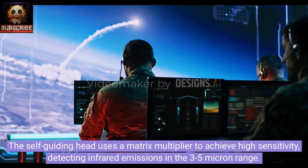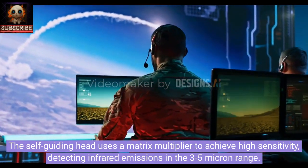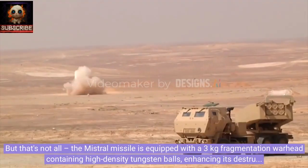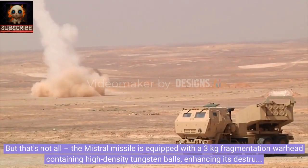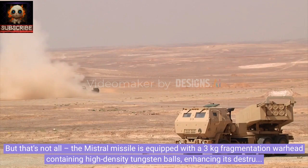The self-guiding head uses a matrix multiplier to achieve high sensitivity, detecting infrared emissions in the 3-5 micron range. But that's not all. The Mistral missile is equipped with a 3 kg fragmentation warhead containing high-density tungsten balls, enhancing its destructive capability.